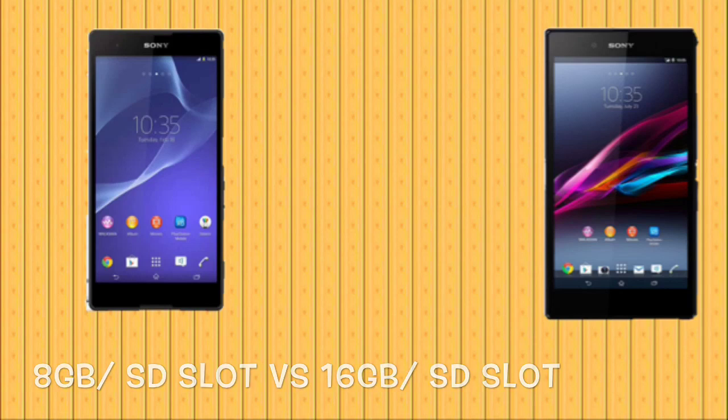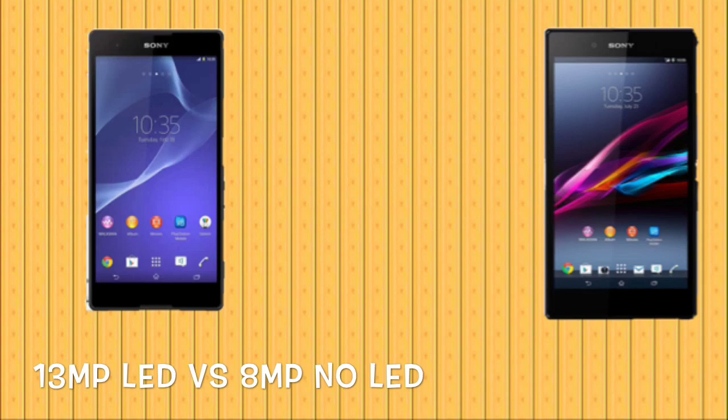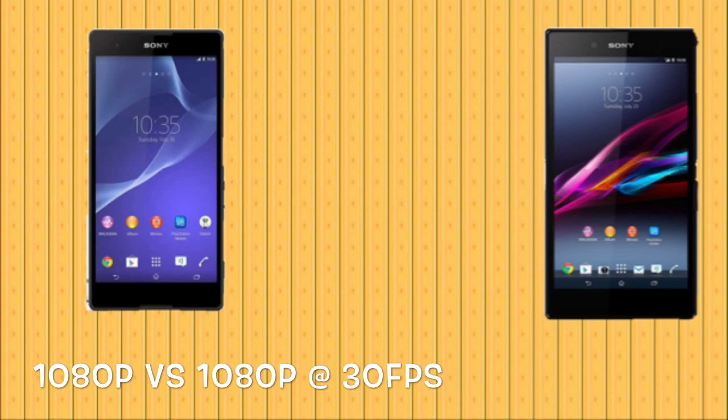32GB and 64GB. In terms of the camera on both devices, we get a 13 megapixel camera on the Sony Xperia T2 Ultra versus an 8 megapixel camera on the Sony Xperia Z Ultra. Now, the T2 Ultra has an LED flash, whereas the Z Ultra has no LED flash. And in terms of video recording, both cameras are capable of recording 1080p HD video at 30 frames per second, and both have a front-facing camera.